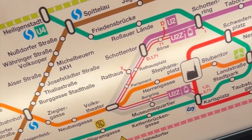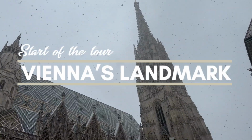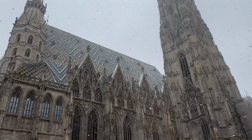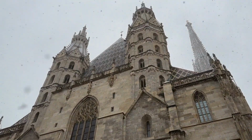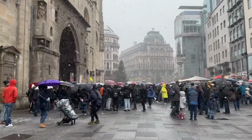Now that we're good to go, let's start our tour at the heart of the city, St. Stephen's Cathedral, or in German, Stephansdom. The cathedral was completed in 1578, and during the time of the Austro-Hungarian Empire, no building was allowed to be higher than its 136-meter high bell tower. You can enter most of the church for free, but expect some waiting time.